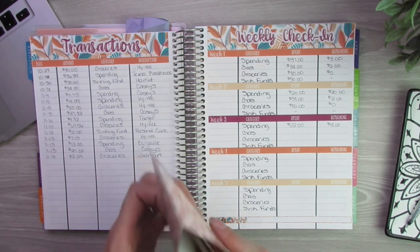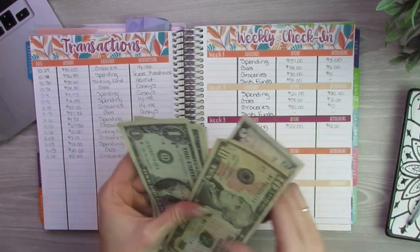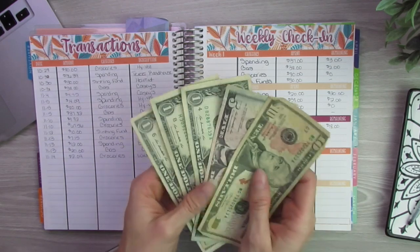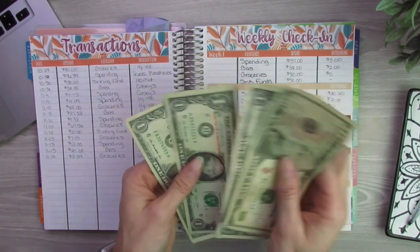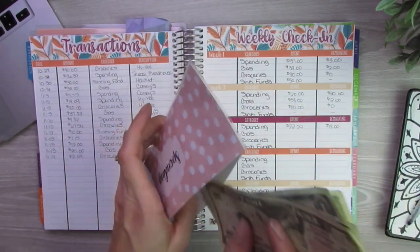Oh no, oh nope, that's right. Nope, I think we're exactly right. So we should have $18 left over. Maybe I put that in my grocery one, I can't remember. But anyway, so we have 10, 15, 16, 17, 18. So we do have $18 left over in spending.